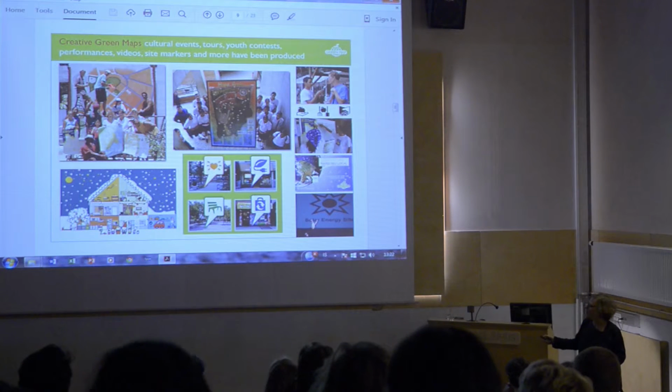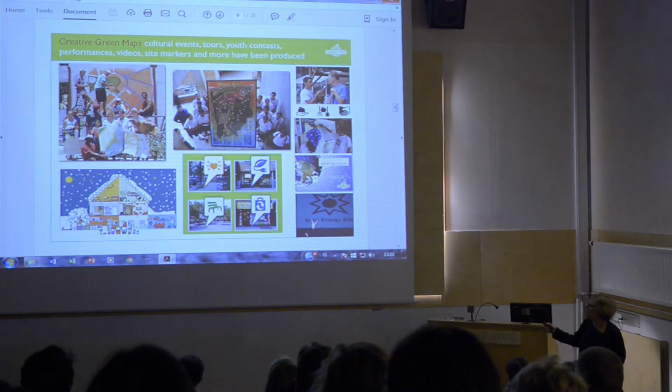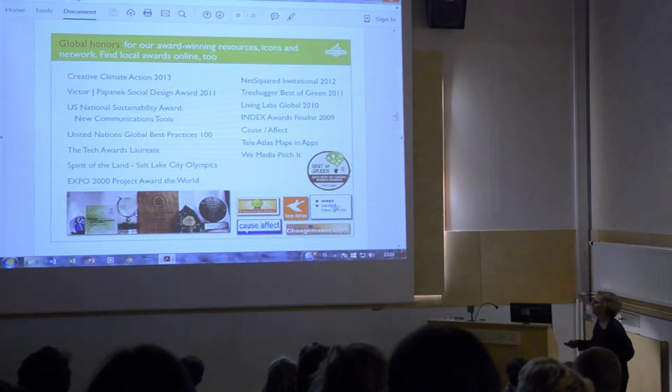I just love this picture up here from Cuba, where they didn't have paper, so they're making murals. People get around all kinds of limitations through this process. By the way, the young people in Colombia saw the Cuban map and made portable murals. They said, we want to bring our mural out to community members. Anyhow, there's a story with everything.